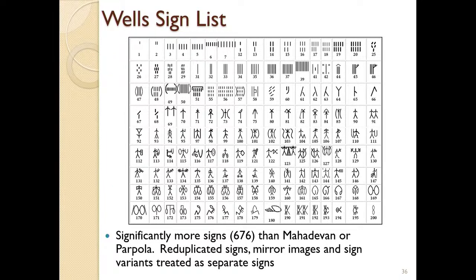This is the sign list of Brian Wells. He has taken a different view. Mahadevan and Parpola started with human anthropomorphic signs. Brian starts with the numeric signs and so forth. So he has about 677 signs. There is a big difference between Mahadevan, Parpola on the one hand and Brian Wells.